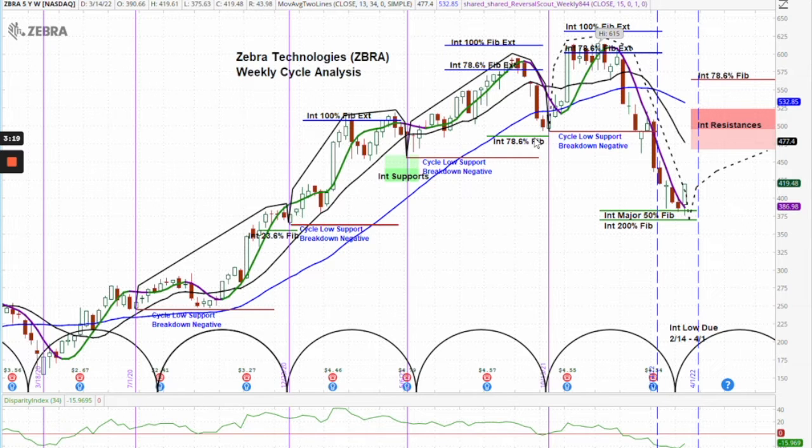Now, when a stock retraces to the 78.6% fib, the probabilities are high that it will not take out the prior cycle high. However, Zebra did take out that high by a little bit and then broke down and stopped at the major 50% fib retracement of this entire long swing. And now we're in a time period on the weekly chart when we would expect a bottom to form.